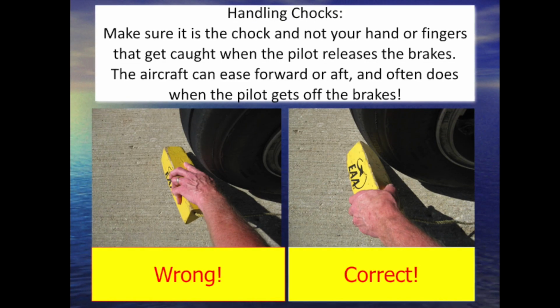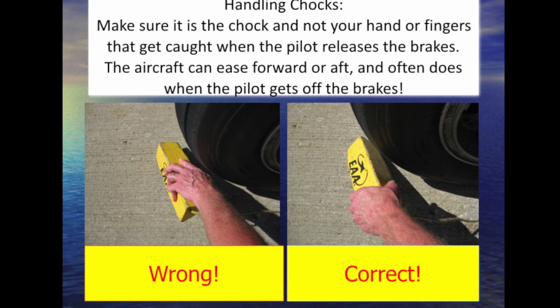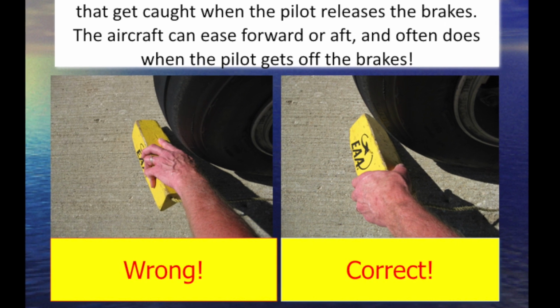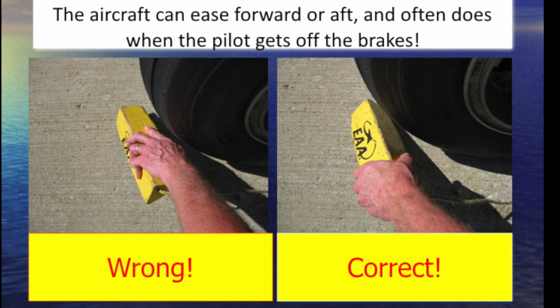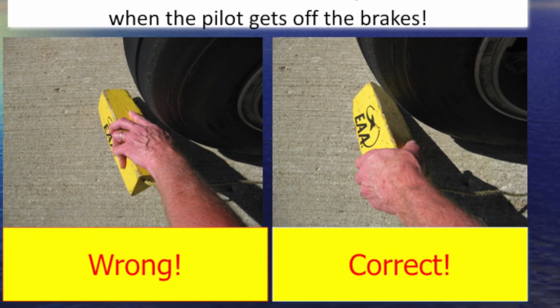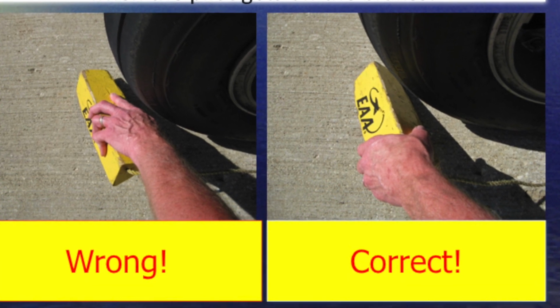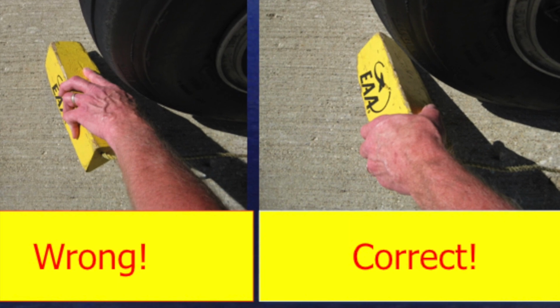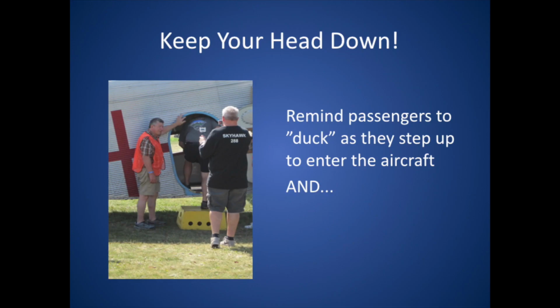While inserting the chocks, make certain that your hand and fingers are not between the chock and the tire. The aircraft can move forward or aft, and it often does when the pilot gets off the brakes. If you are careless, guess what happens to your hand or fingers? I'll give you a hint. It hurts. Now let's look at the different ground crew positions and their responsibilities.